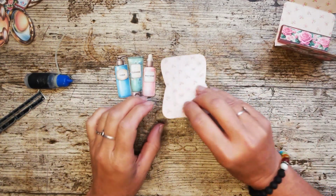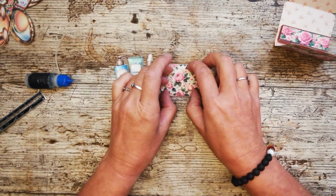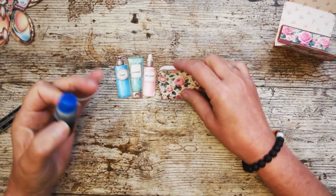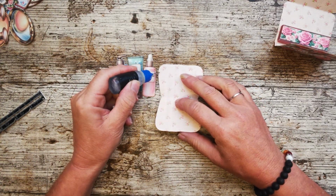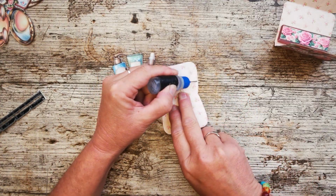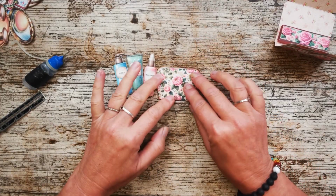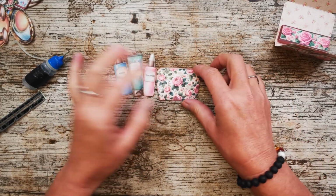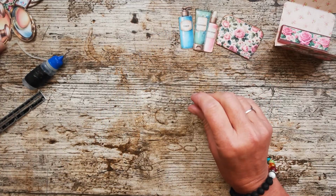So this is the pouch we need for this. I'm going to fold this up in half. And then I'm just going to glue up the sides. Now this has got a curve on it. I'm not going to glue around that curve. I'm just going to glue two seams where the curve starts to meet the straighter sides and glue that up in place. And I'm going to let that dry before I put these three pieces in. So we'll pop that to one side.